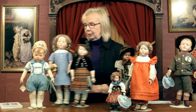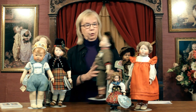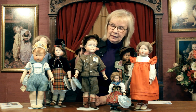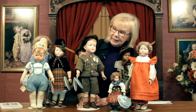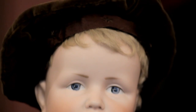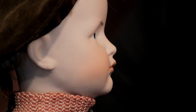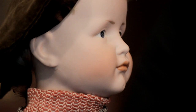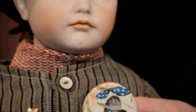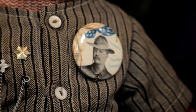And then, the other model that was so extremely popular is the 114 model. And this particular example from the Helen Welsh collection that we're selling in the Kaleidoscope auction is Hans. They actually marketed the doll as Hans, their 114 model. And he has super, super fine sculpting around his mouth, around his eyes, at his nose, and a wonderful costume with his great Teddy Roosevelt celluloid badge, which is not Teddy Roosevelt for president, but Teddy Roosevelt when he was a colonel.